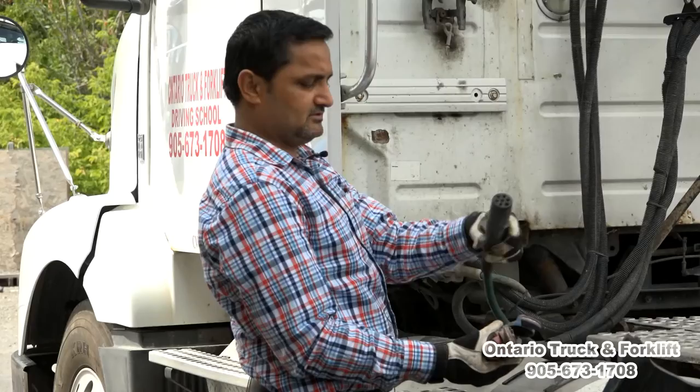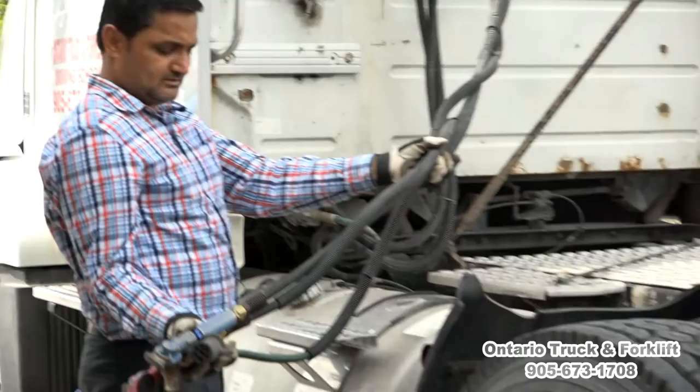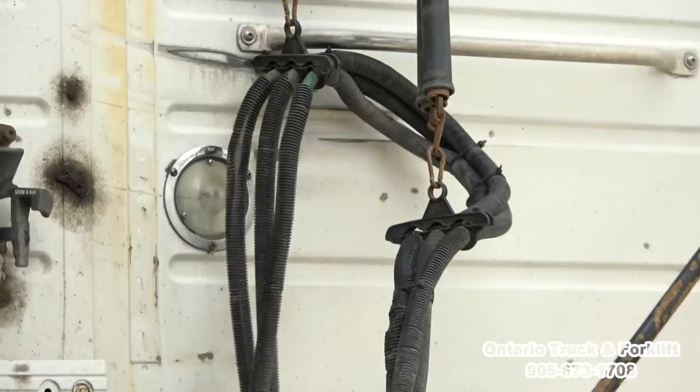We'll check all the lines. There's no cracks or damages in them. They are hanging properly with the tractor and they are properly attached with the tractor. Now we're gonna secure them back.